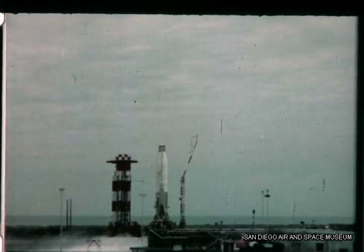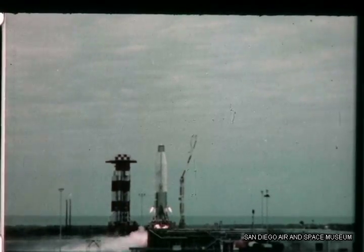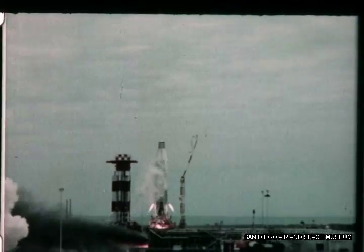The second D-Series missile to reach the Ascension Island splash net was 14D, launched at 1 p.m. on August the 11th.